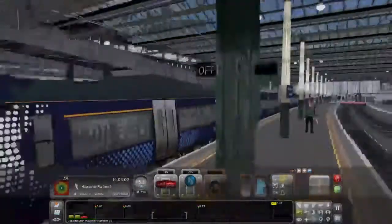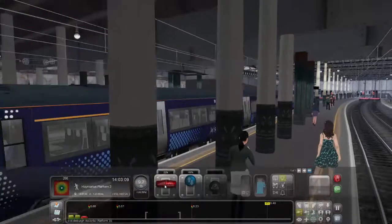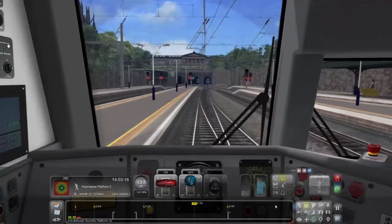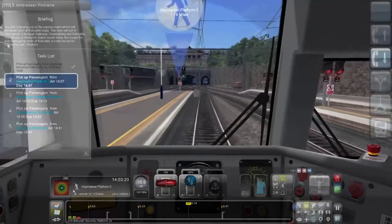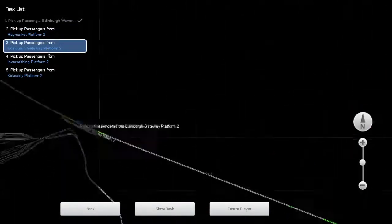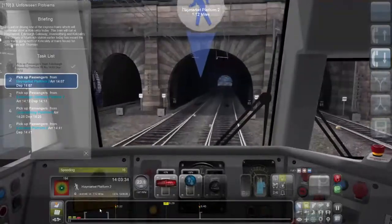Next stop is Haymarket. There you go. So yeah, if I actually bring up the map, we are calling at Haymarket. We are literally there, so we're not far. Haymarket, Edinburgh Gateway, Inverkeithing and Kirkcaldy, where there'll be a lot of jumps, so we get to pick up speed.